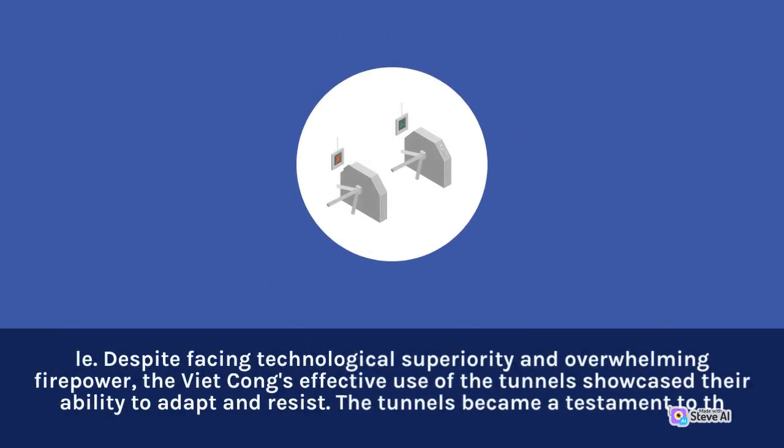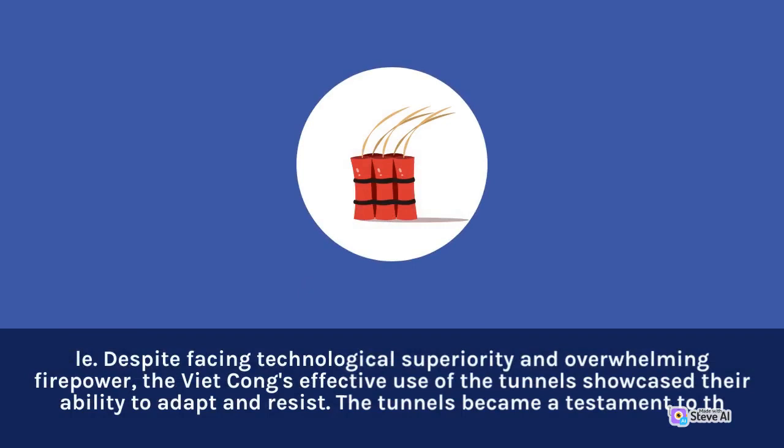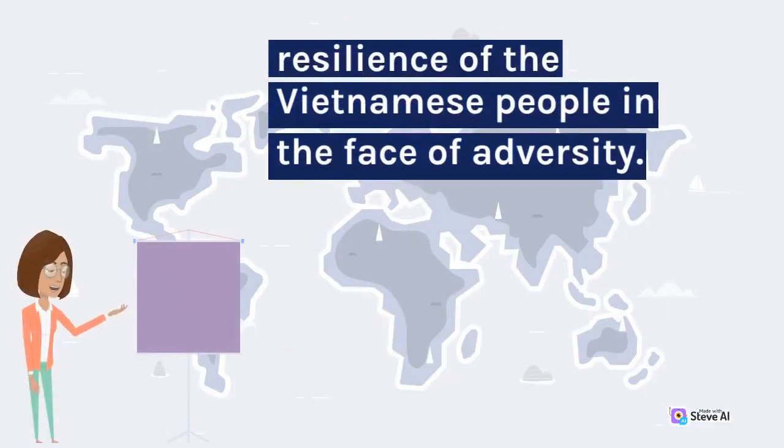Despite facing technological superiority and overwhelming firepower, the Viet Cong's effective use of the tunnels showcased their ability to adapt and resist. The tunnels became a testament to the resilience of the Vietnamese people in the face of adversity.